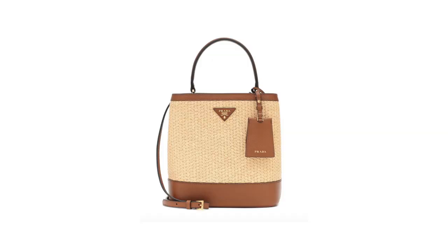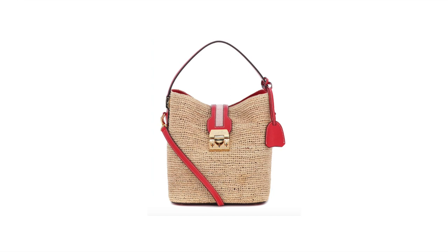So Prada have also re-released my bucket bag in their kind of weave, but with a brown trim this year, which is so, so beautiful. And other newer designers like Mark Cross are also doing their versions of raffia weave as well. I only anticipate as we get closer to kind of spring, summer, we're going to see more of this kind of bag. I think it's so beautiful, especially if you live in a warmer climate.